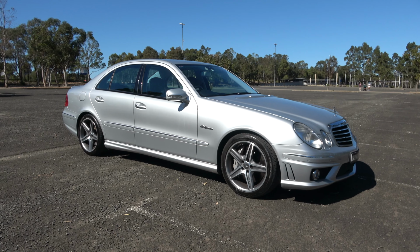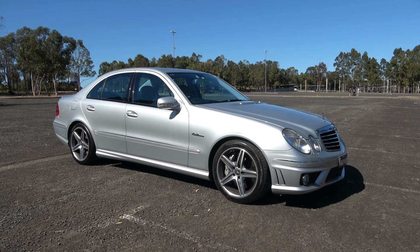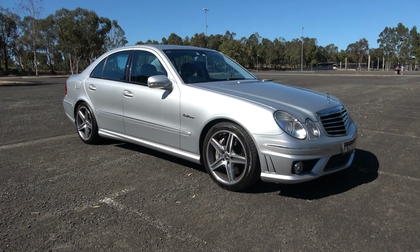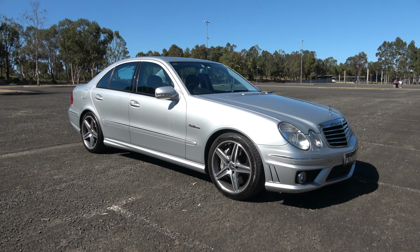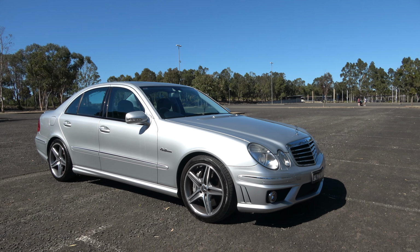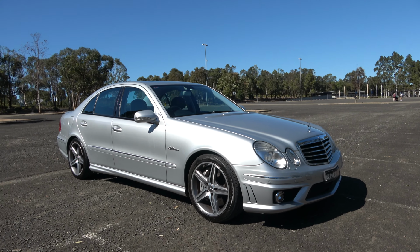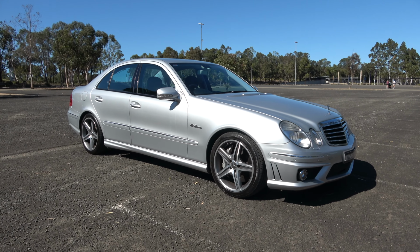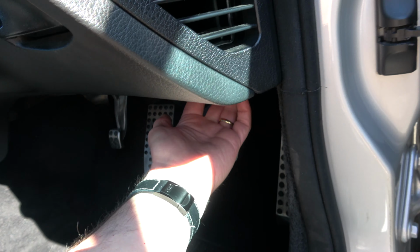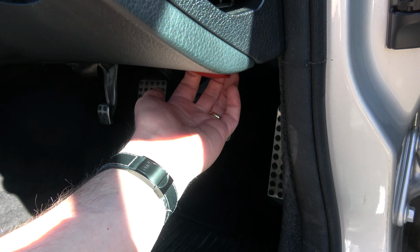Just a really beautifully proportioned car. This is kind of the ideal model between the C-Class and the S-Class, which is the luxury class. This E-Class kind of combines elements of both. It's not as expensive and as luxurious as the S-Class. So a really nice compromise. So let's take a quick look under the bonnet.